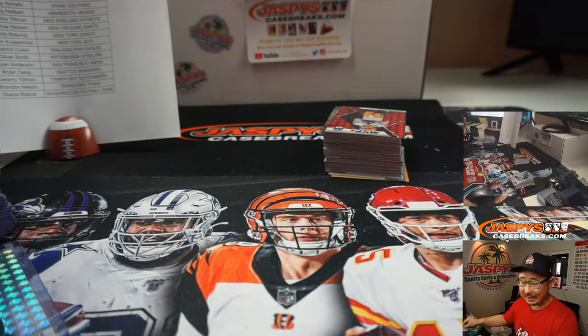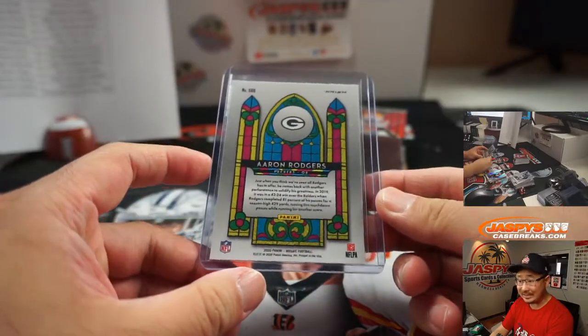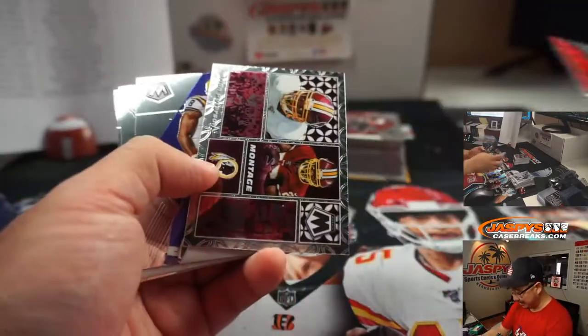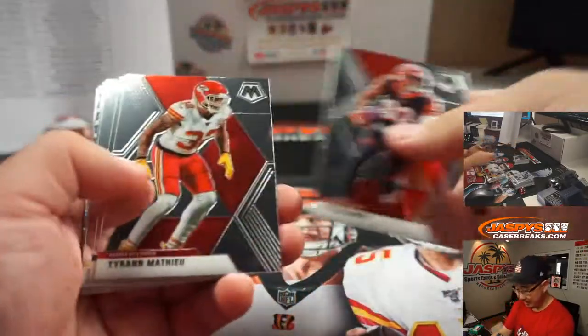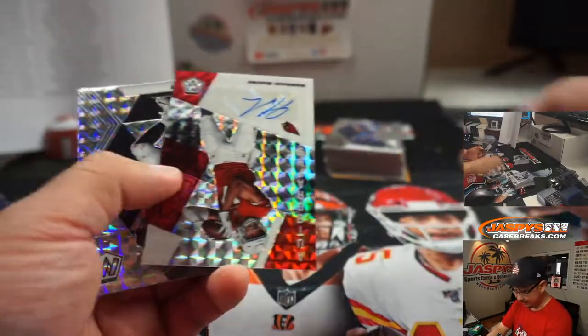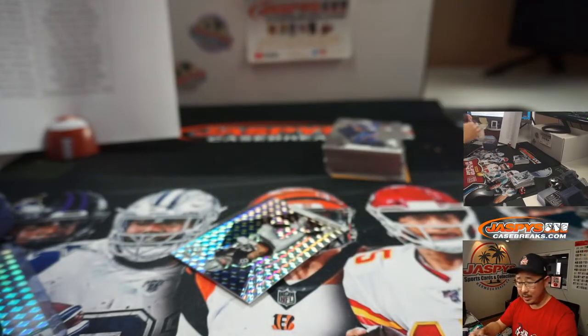Aaron Rodgers stained glass. Another one for Colin. Josh is asking, do you think we'll get unlicensed baseball, mosaic baseball next year? I'd love to see some mosaic baseball. I mean, they already did it for basketball and now football. Maybe they will extend it out to, maybe they will, actually. I wouldn't mind it. Hakeem Butler, autograph for Jorge.